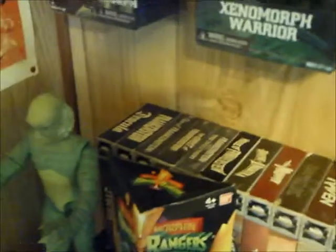But at the top of this shelf, I actually have my Universal Monster Classic Monster Collection VHS. VHS is up here, and I can't really show them good right now because I have all these figures displayed in front of them, but I love collecting these Universal Monster tapes. I just think they look really nice displayed next to each other.